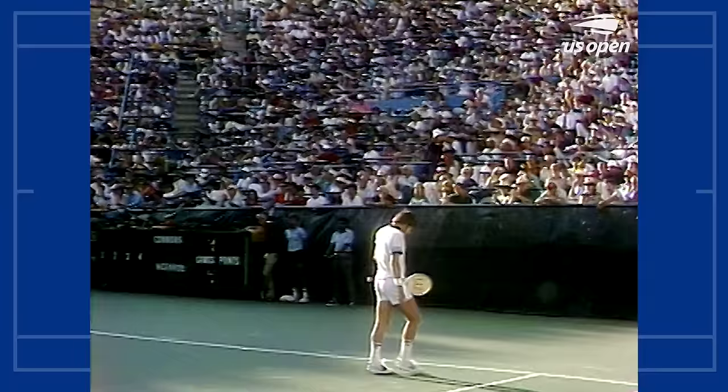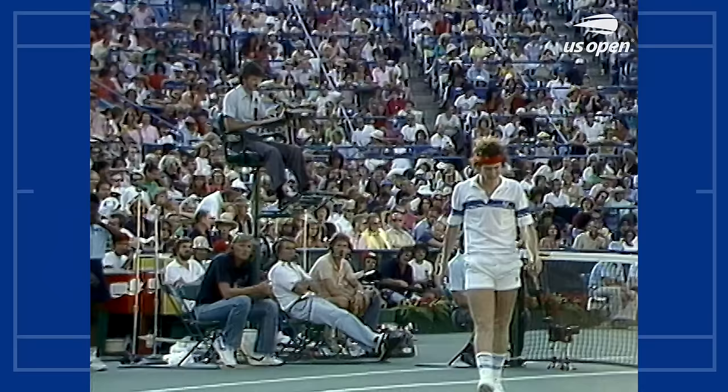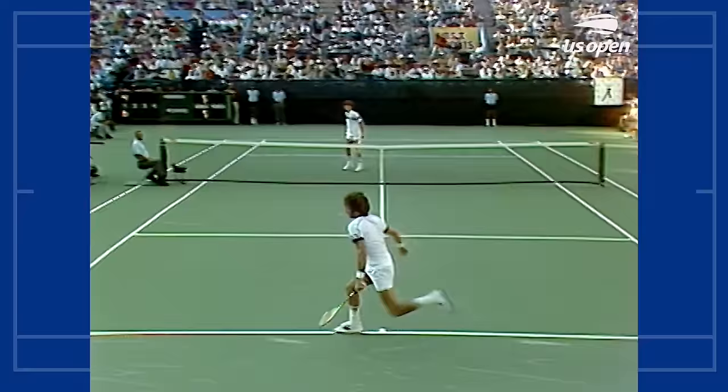How far out was that serve? What? I mean, you can't pull it out? You haven't made one correct decision. Love, 15. Serve was out. Good. 15 all.